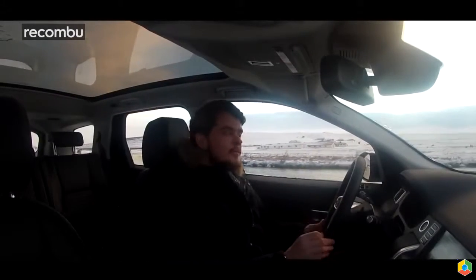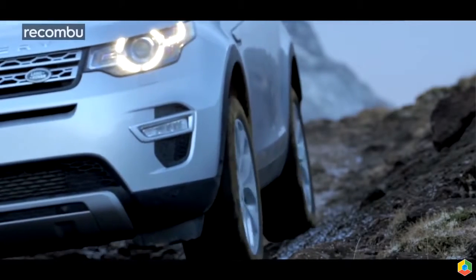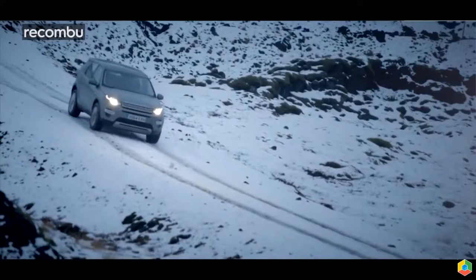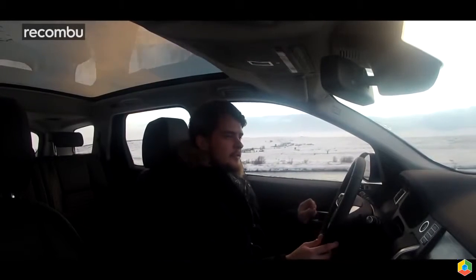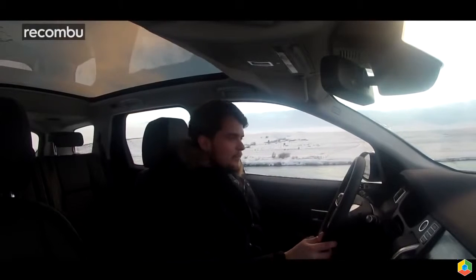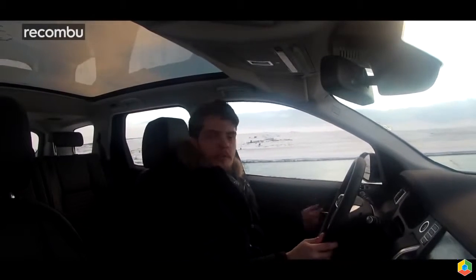Land Rover has in fact improved one of the systems. Hill descent is now 3 times quicker at gauging what the car's doing as you go down a steep slope, which means it's more effective. There's also now a 5 km/h minimum holding speed, which means it's a little bit slower than the original 6. You've got a tad more control basically.